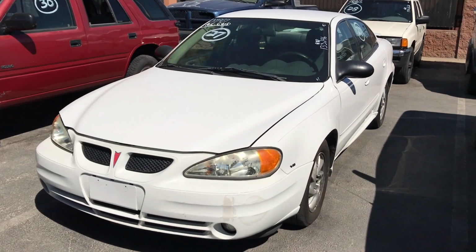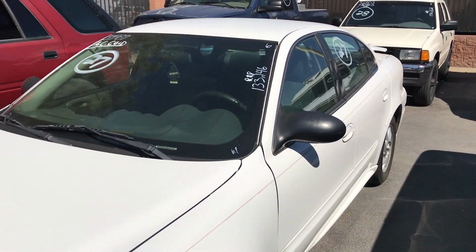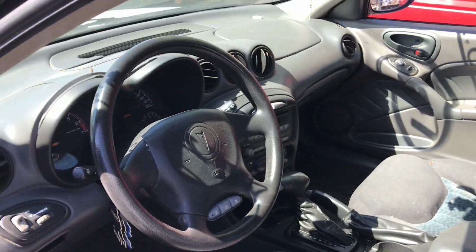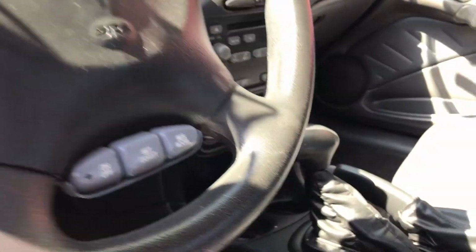Alrighty, we got a 2004 Grand Am with 133,000 miles. Now, I actually had one of these. This was like my first car. My granny bought one of these cars off the showroom floor, a GT actually, when it first came out, and gave it to me like in 2010. But look at this one. This one actually looks really good, way better than mine. Mine had tan interior and stuff.